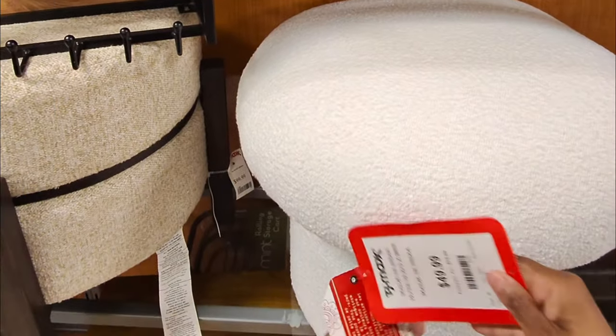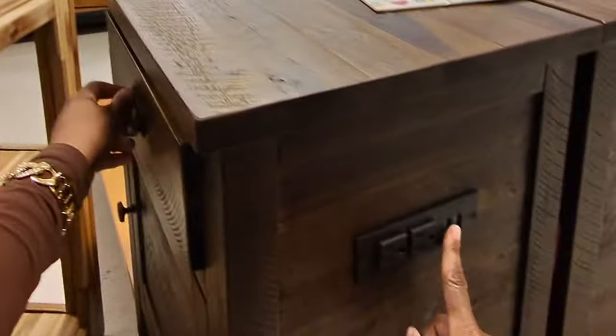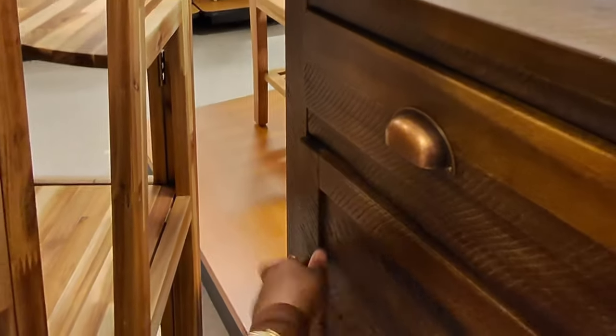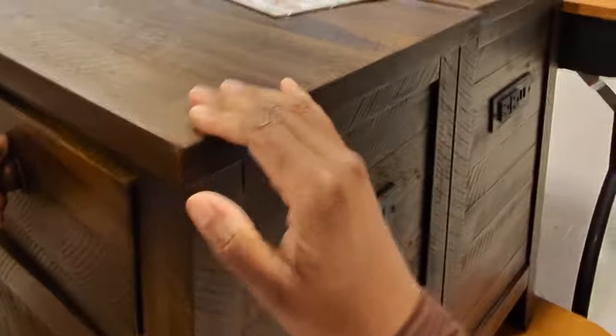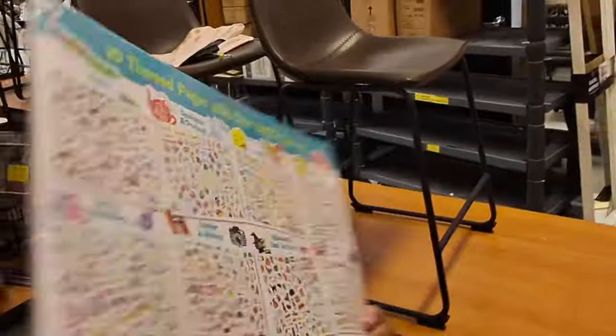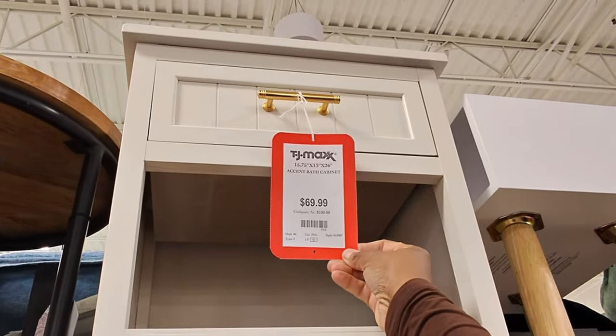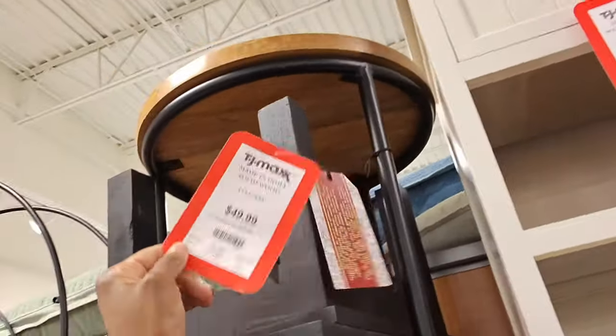Another little stool storage for $49.99. Some little nightstands that you can add electricity to for your USB and then your regular AC adapters, $99.99. Oh, and it has a little storage. Let me look in there. A little drawer. Babies love stickers. Over 1,000 stickers for $3.99. Melissa and Doug, you can't go wrong. Little white and gold bath cabinet for $69.99. $49.99.